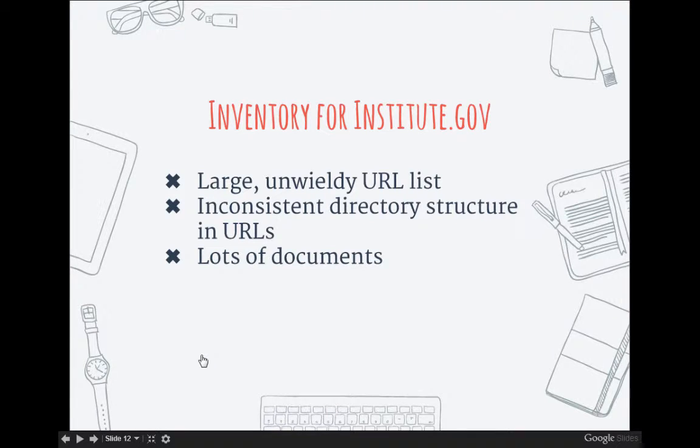If you're working on a really large government website, your inventory is probably going to be huge and basically impossible to sort through. You're going to have to spend a lot of time going through that to see what you actually have, and being able to get patterns from the URL becomes really important. The unfortunate news is that very large sites often have very inconsistent directory structure because more often than not, they've been managed by large web teams who are throwing documents up as they become available. It can be a little bit difficult to get insight about what's actually in there.